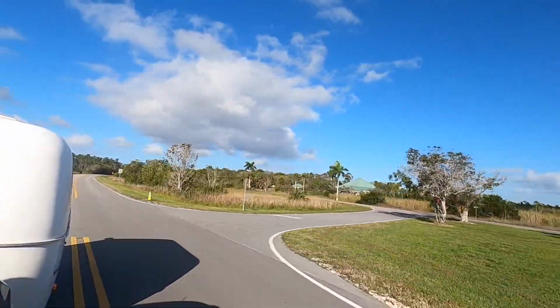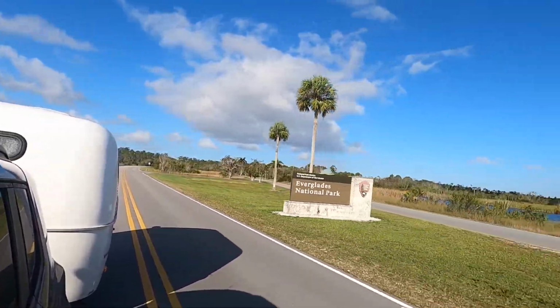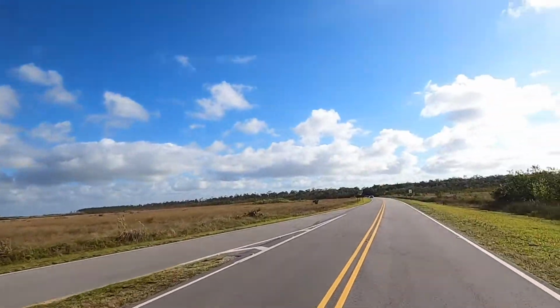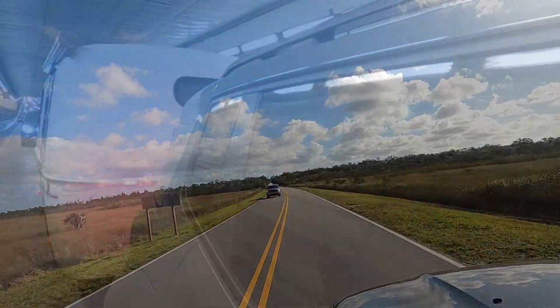After a nice stay at Long Pine Key Campground in Everglades National Park, it was time to bid farewell and begin making our way to Sunshine Key RV Resort in the Florida Keys. Here we go!